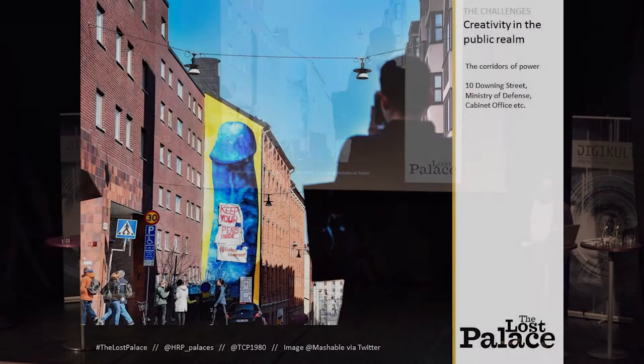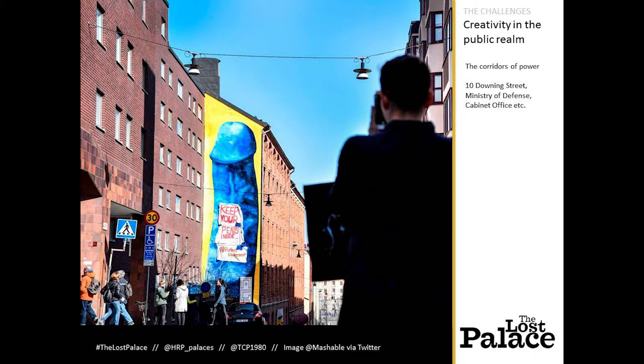So excuse this slide. You know what this is, right? Okay, good. This was big in our news as well. So working in the public realm, doing creative things in the public realm, is a challenge, you know. Where we were is still the heart of government. It's still the most guarded and protected and locked down area of the country. And it was a time of protest. There were Brexit marches every weekend.